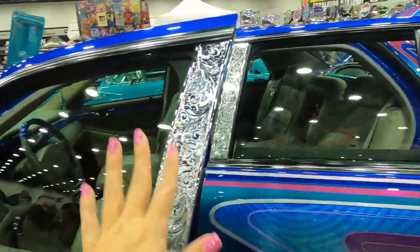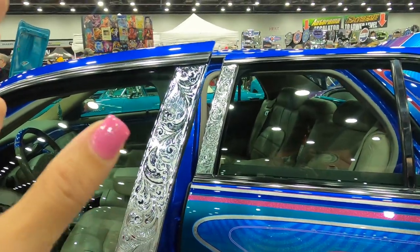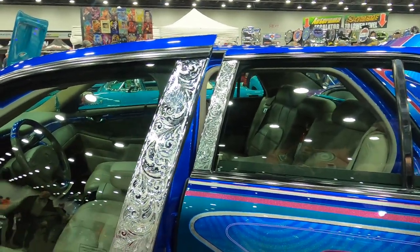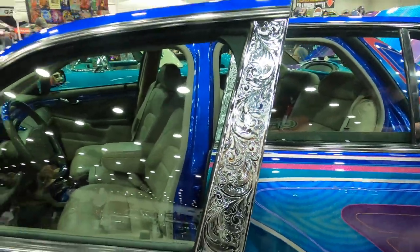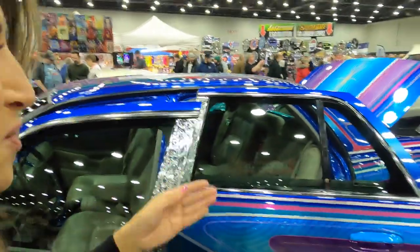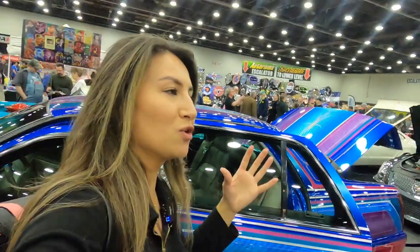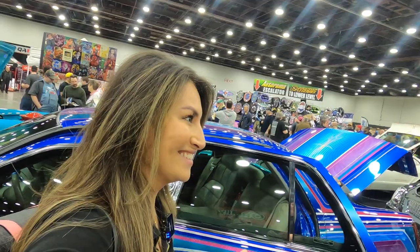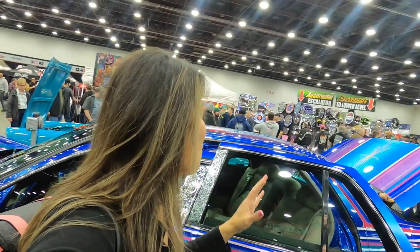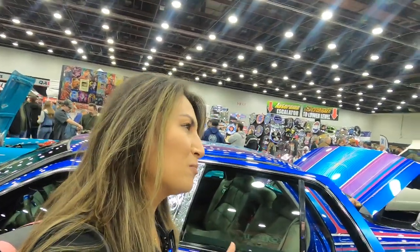So this design here, this pattern would be custom to this car only? Yes, ma'am, that's correct. Wow. And if anybody's out there and they want to go bold and do something like this, 32 colors. There's 32 colors, definitely. Where would you start from on a project like this?